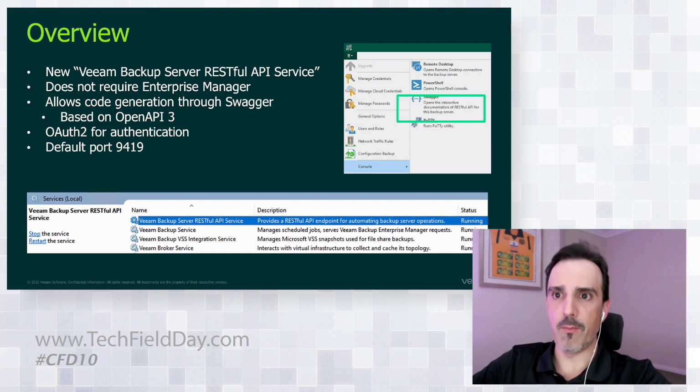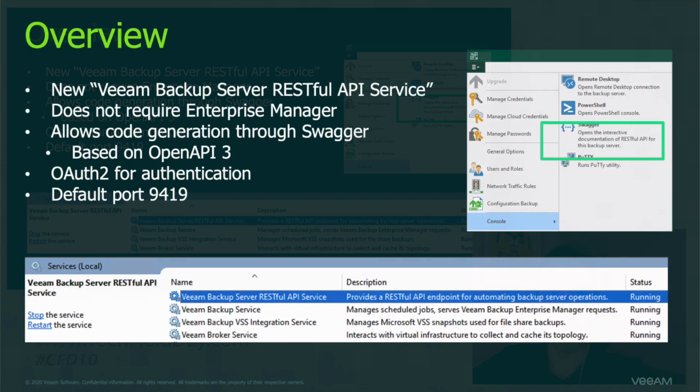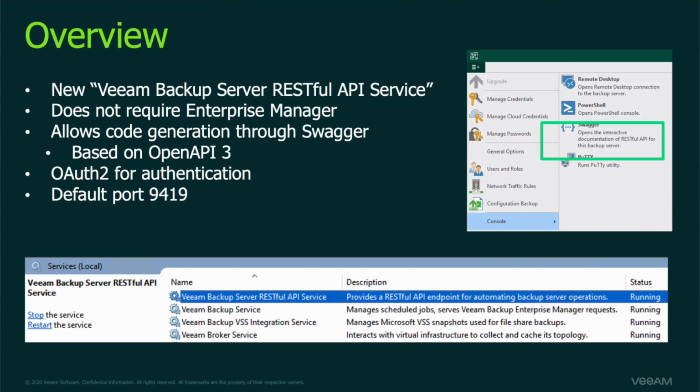So now we've got one which is based on OpenAPI 3. There's a Swagger interface. We can pull JSON, which is pretty important these days over XML. That's the format that most people want to be consuming APIs with, getting their information out and putting it back into the methods. More importantly, this is now a separate service that's installed by default. So it's not tied to our Enterprise Manager, and there's not as much confusion around licensing and whatnot. A very important step for us.